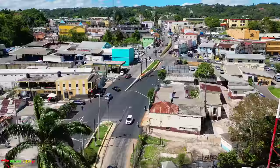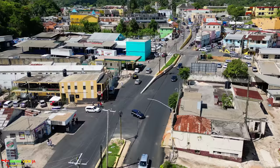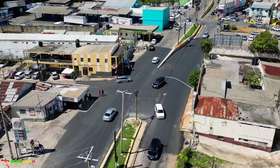And again in this clip, you will notice that the island was removed. We can also see some erected traffic light signal poles.